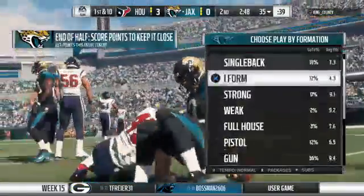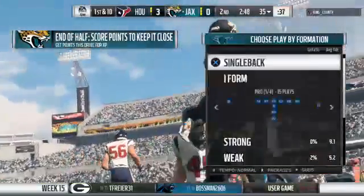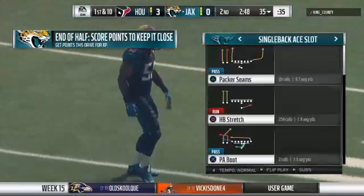Well, he wasn't too far from breaking that. Officially, give him 15. And the Jaguars go on offense, first down and 10.